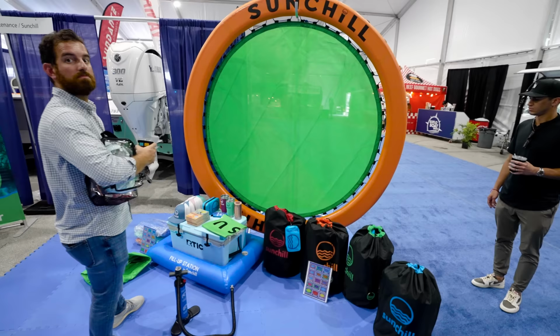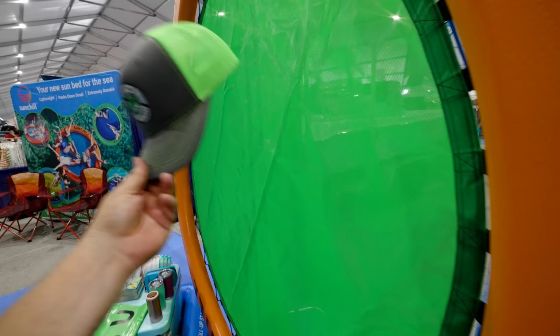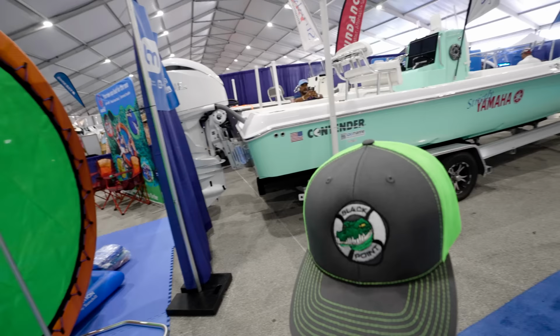Looks like a giant, look, maybe we should put Fred the Croc in the middle, right there, like this. See that? Wow, that's a perfect thing. Love it. It matches my hat. There you go. There, boom. I like that. Here, that's the hat I'm wearing right now, guys.